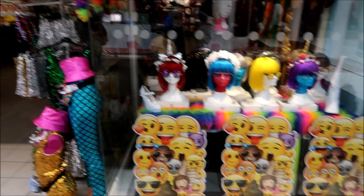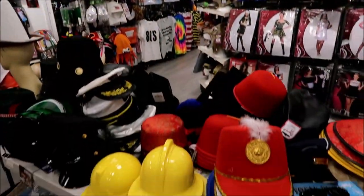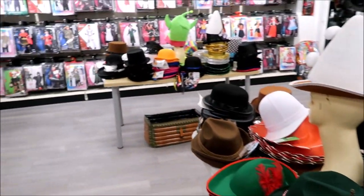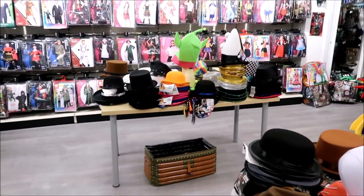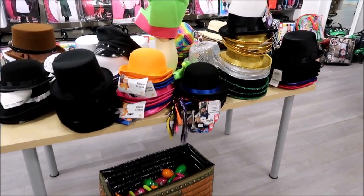Okay. There's Payne Street Trading. And there's the joke shop we went in last time. I'm going to go and have a look in the joke shop. More hats. Today is turning into a hat day. Oh, look. The pink bowler hat.